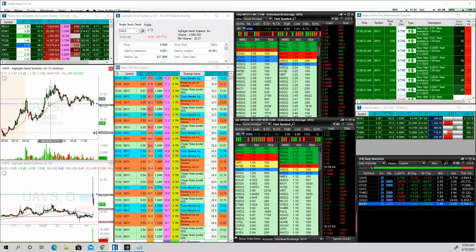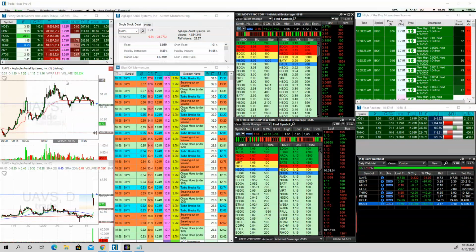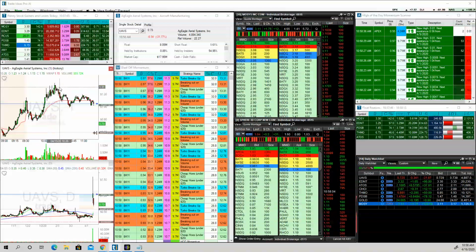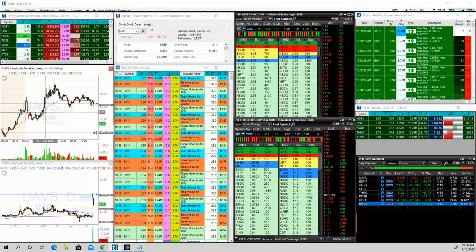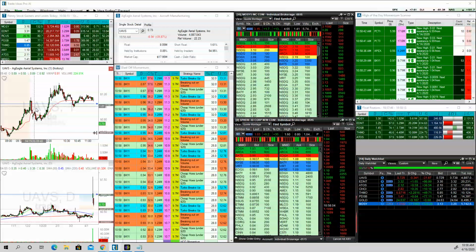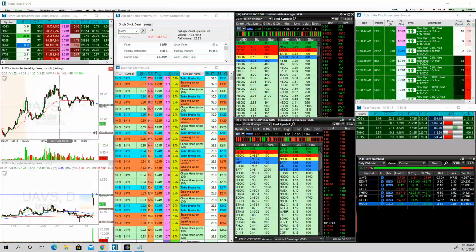With a goal to 120s, 130s, 140s. And that's not even unrealistic, 120s, 130s, 140s. I mean, this was a really great trade yesterday on UAVS. Volume was here, 8 million in float stock, float rotation, had a good catalyst. That was a nice one.